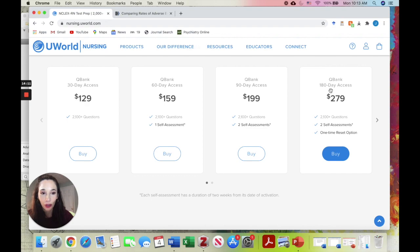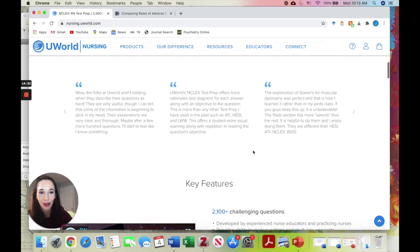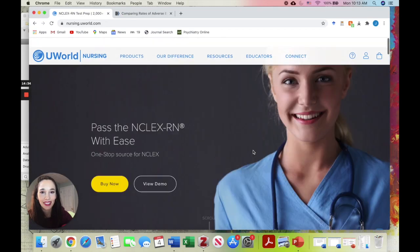Again, rationales are great. And you can create exams within UWorld. So you can go in and select cardiac-only questions if that's what you're covering in MedSurg, which was really, really helpful. So I would take a mini MedSurg test before my MedSurg test. I love UWorld. I can't say enough. So yes, UWorld. It's great.